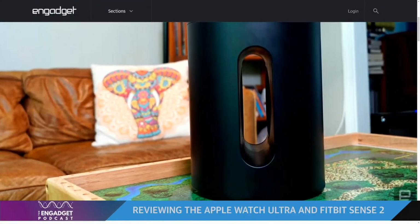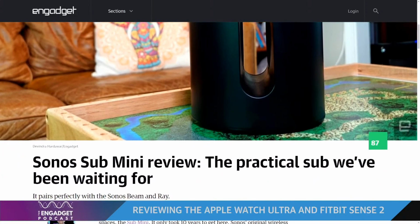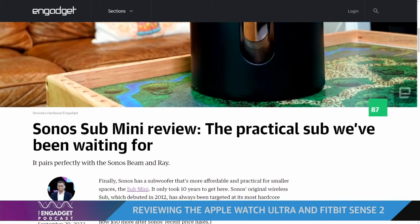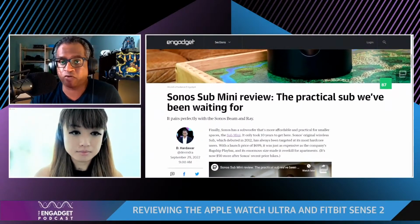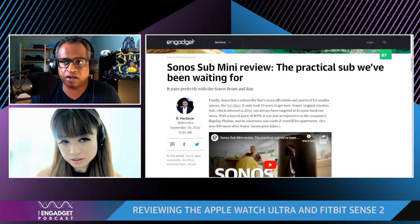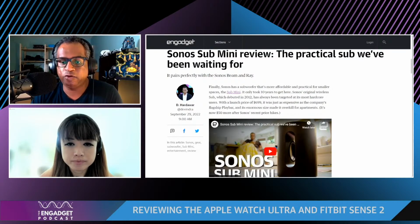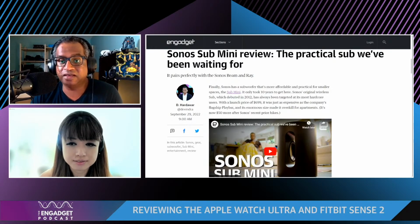Unfortunately, we couldn't get audio from this thing, because capturing subwoofer sound on a camera is hard. But I put this thing with the Sonos Arc, which is their big boy soundbar. I put it with the Beam in my bedroom, and it is really nice and really powerful for this price and for something this size. It is not for everybody, but I feel like for people with Sonos gear in an apartment, especially, where you may want a little occasional low end and you don't want to buy Sonos's ridiculous $749 big sub.